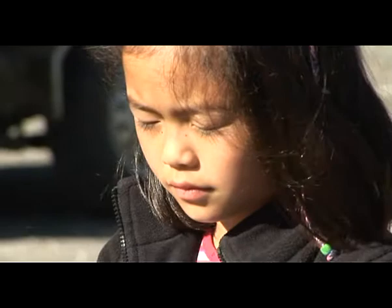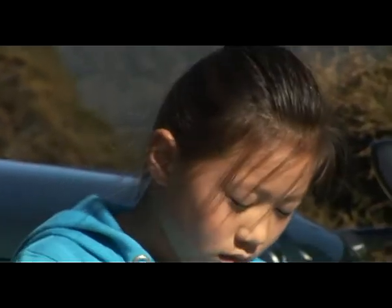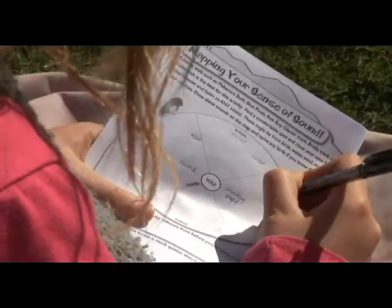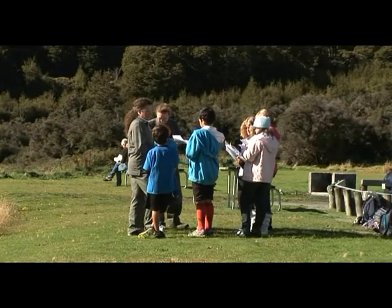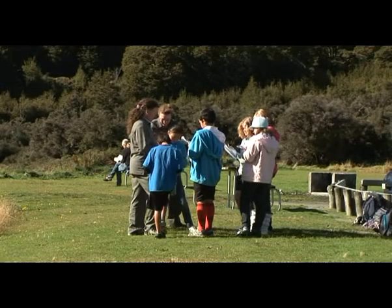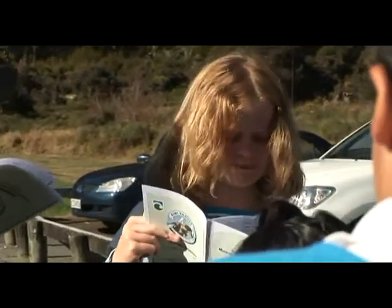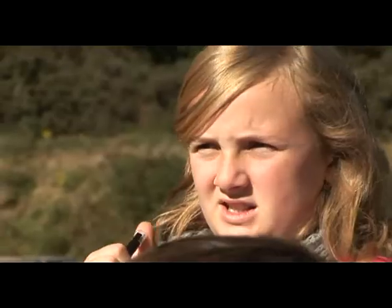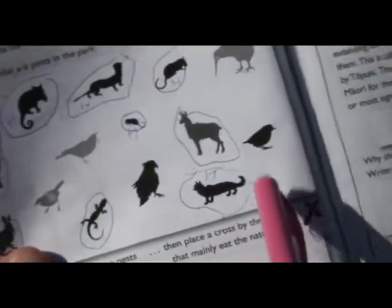Our first activity was to close our eyes, listen quietly, and map all the sounds we could hear around us. Then we learned about some of the animals introduced into the national park. Some introduced animals get up to all sorts of mischief, which sometimes harms native plants and animals.